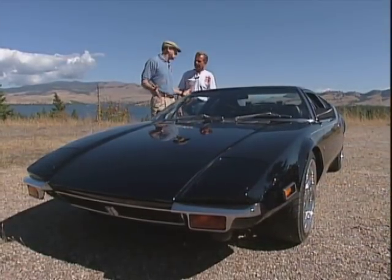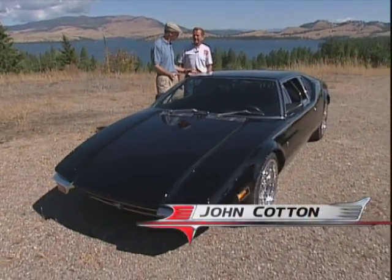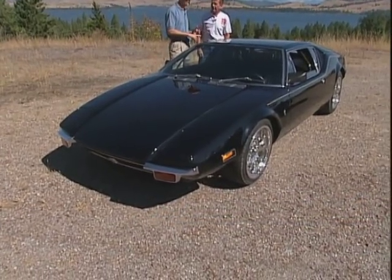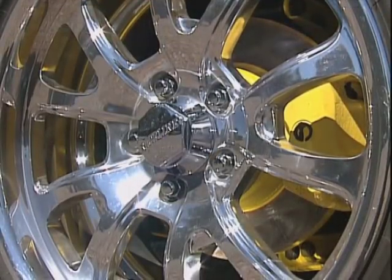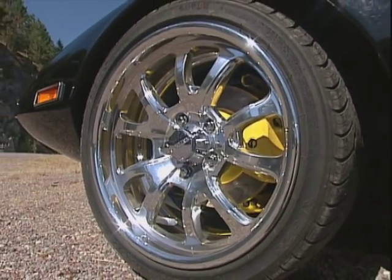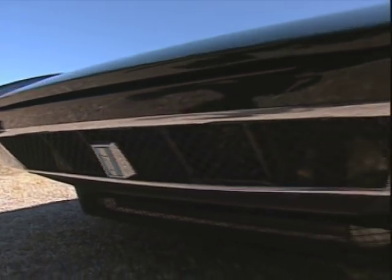Well, John, I just got out of this Pantera. Maybe we should chat about it a bit. This is a beautiful car. I love these cars. This is '71, right? It's 1971. And they were imported from '71 to '74? '71 to '74. Was this an early '71 or later '71? This is an early '71. It's what's called a push-button model. This is one of the first three in the U.S. Really? Wow.